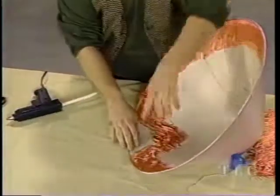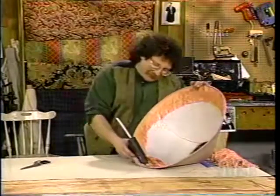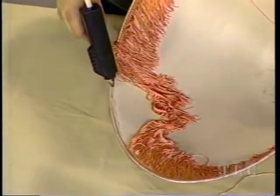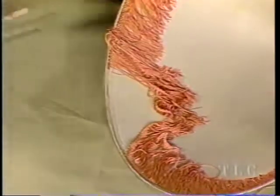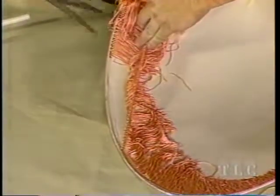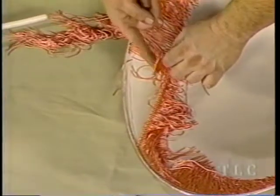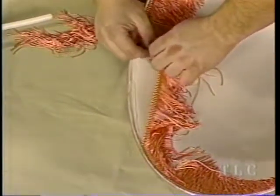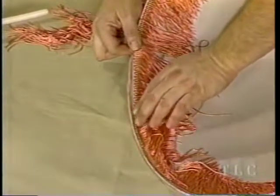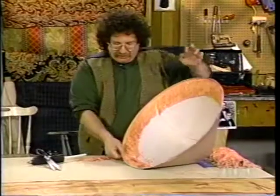I'm using a hot glue gun to do fringe to make this ugly lampshade even uglier. The hot glue gun, the tiny little bead. End it there, smush it back. I'll cut this piece off just a little long. And then, just like doing gimp, I'll fold it back under so as not to get a frayed end. And I'll just lay this part down in there, down in there, down in there. It's done. God bless.